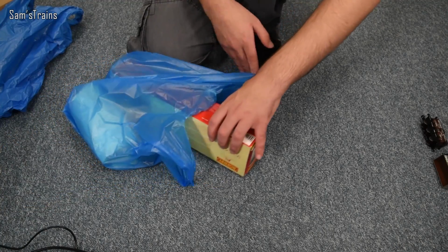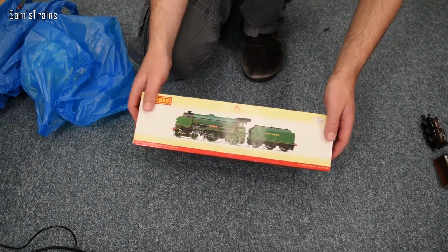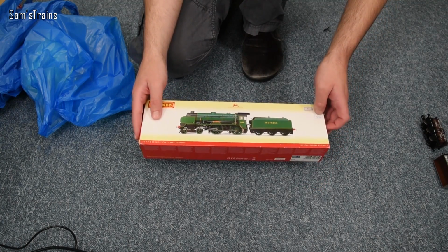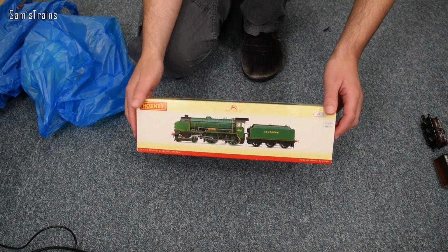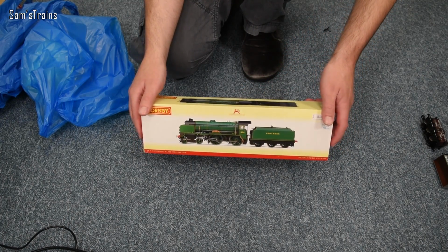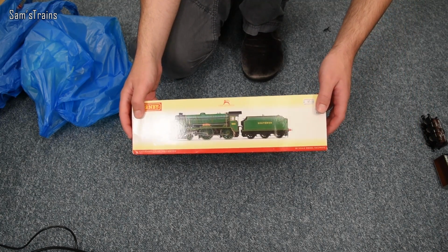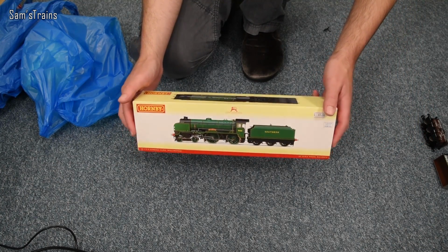So here we go. I'll show you the loco to start with. So this is one that I've already had. I mean, I've not had this particular version. It is a schools class, of course, a Hornby schools class. The one I've already got is a Southern Railways black version, and it wasn't very good. It fell to pieces when I got it out of the box. In fact, it had fallen to pieces on the journey to me, and it never worked very well.